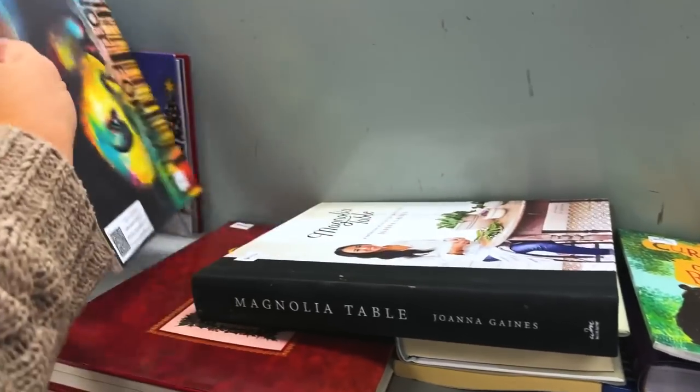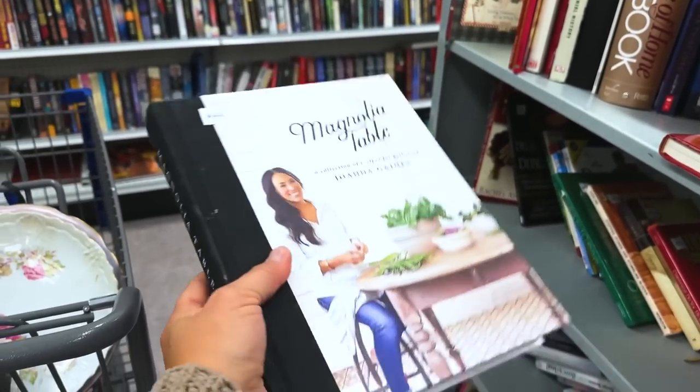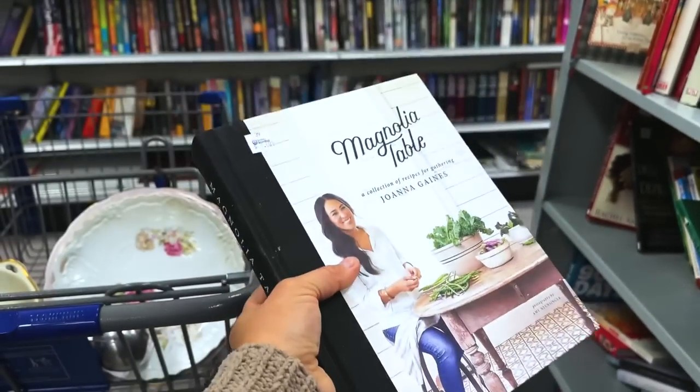Hey, that's a good book. $3. I have one of these at home and I paid a lot more than that for it. I'm definitely going to grab this one.